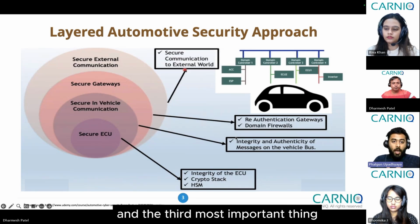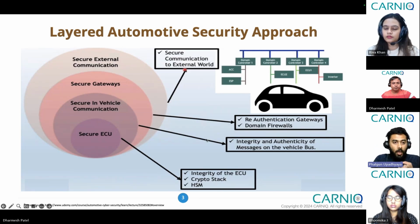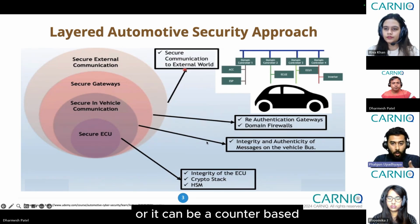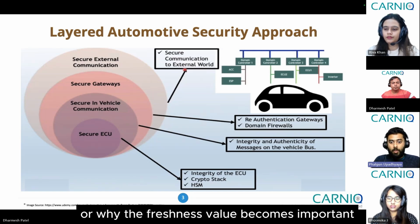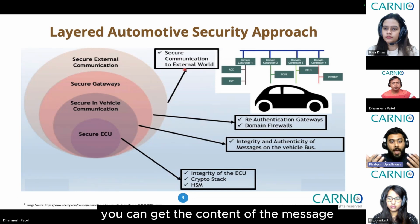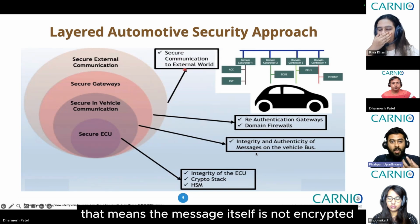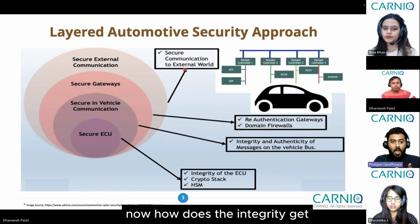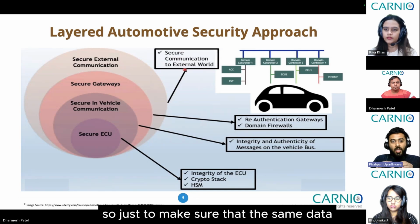Then the third most important thing, as Dharmesh mentioned, that we need to consider is the way we generate the freshness value. It can be a timestamp, which is going to change every time, or it can be counter based. Now, why the timestamp or counter-based mechanism, or the freshness value, becomes important is whenever there is a replay attack. As Dharmesh mentioned, you can still get the content of the message with SecOC implemented, because the message itself is not encrypted. It only talks about integrity and authenticity. Now, how does the integrity get evaluated based on this freshness value? Just to make sure that the same data does not get repeated.